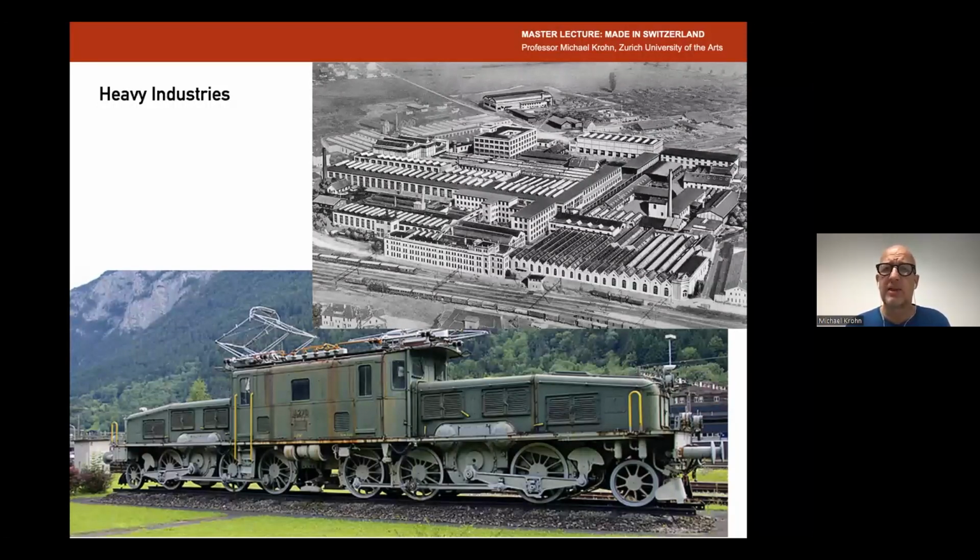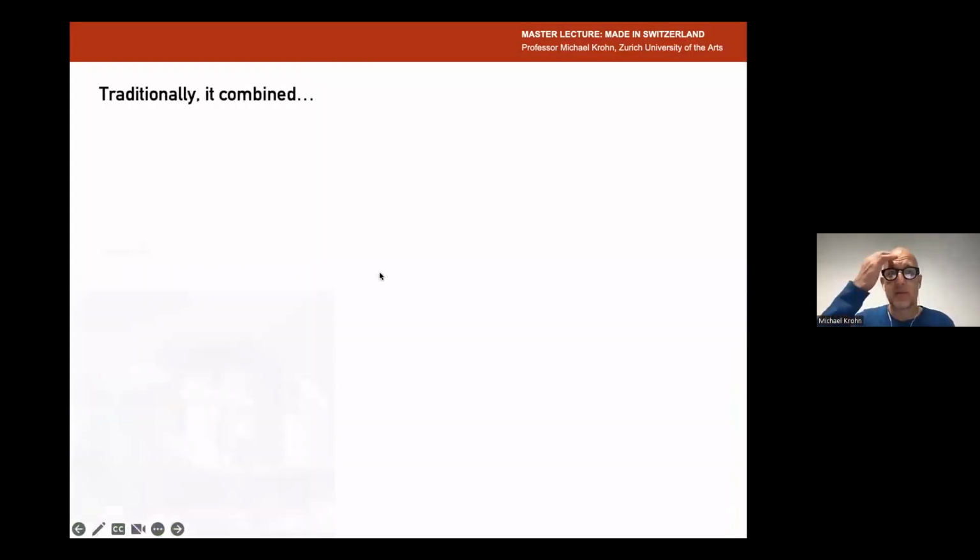But soon Switzerland discovered that they can export these locomotives, because other countries were eager to use this technology for their own purpose, and to buy this technology. And so this was the step out of a very poor agricultural country into a highly, let's say, industrialized country.